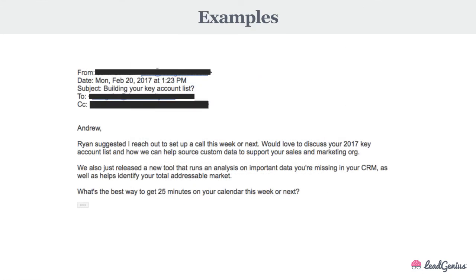This one, subject line, building your key account list. We've seen good success with asking a question, also with including the individual's first name in the subject line. So, Daniel, is this something that's on your radar? Or Dan, whatever that individual's name is, including that in the subject line. And you'll see, again, leveraging a connection.